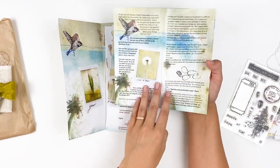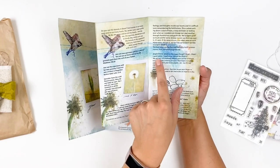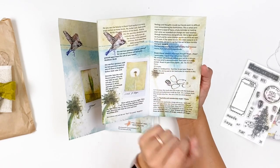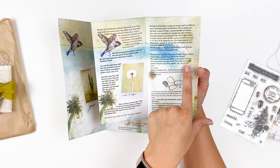So you've got several verses. She's got some fun interactive things in here. She says, all right, friend, where is that hope though? Hope. I want some. I need some. Where do I find it? My answer will probably deflate your sail for a minute, but new wind is coming around. That hope is in your pocket.